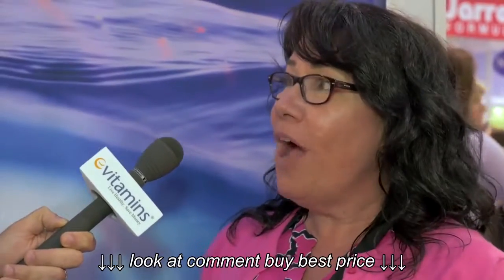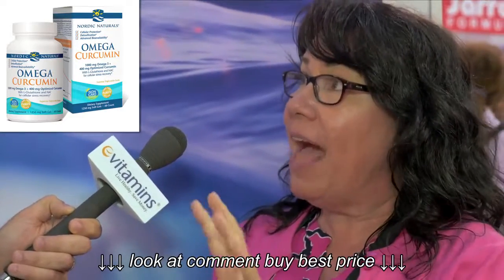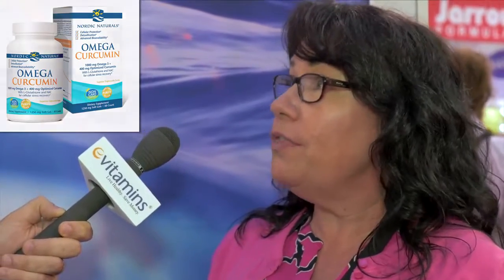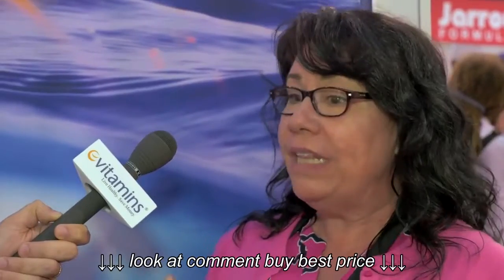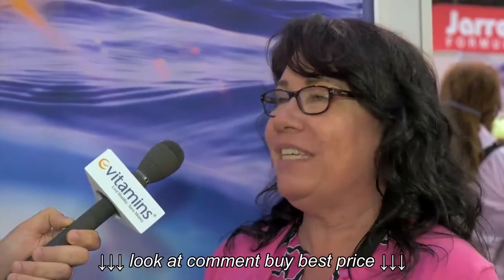And then we also have a new product where we've added in curcumin. It's in a lipid form, so it's going to follow that same pathway as the omega-3s that are in it as well. And then it has a reduced glutathione and NAC, the N-acetylcysteine. So you're going to get that really deep detoxifying effect at the cellular level. So that's a wonderful new product that I'm super excited about.